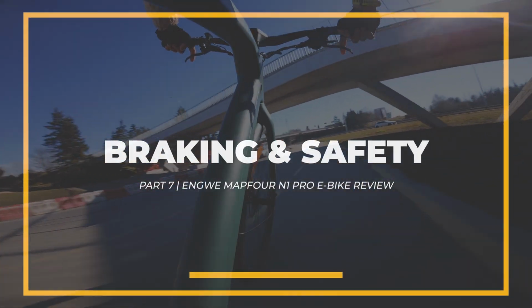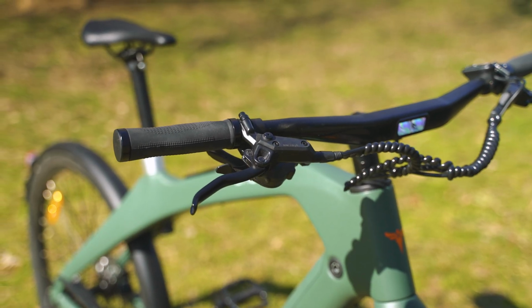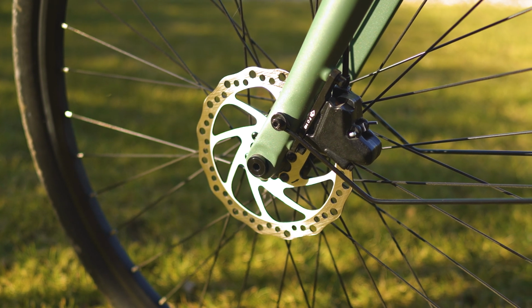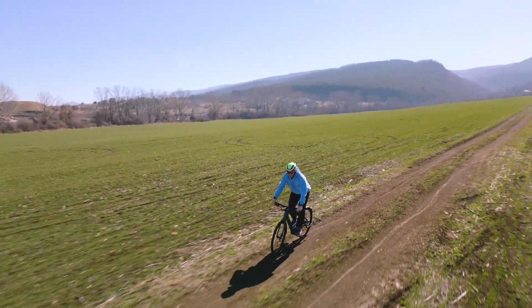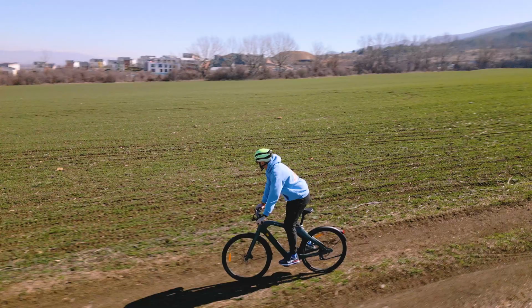Safety is also a priority here. It's a standard Tektro-made hydraulic braking system, which is responsive and reliable at the same time. Nothing premium, but perfectly fine for a city bike and almost maintenance-free. Very quiet as well. Since we talk about safety, good to showcase how the lock mechanism works.